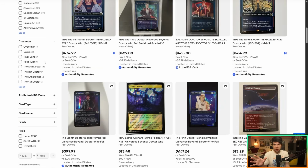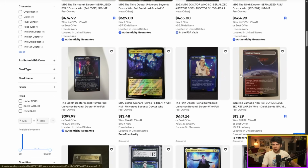Doctor Who had commander decks, and it had special versions of those commander cards that came in this product. But just like Fallout, it's all themed to Doctor Who. And if you want to get those cool Surge foils and that kind of stuff, you had to buy the collector booster box of Doctor Who. That's where you're going to find the serialized stuff. That's where you're going to find the special variants, because if you just bought the regular Doctor Who commander decks, you weren't able to get all of those flashy variants.